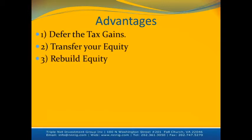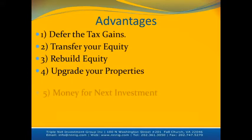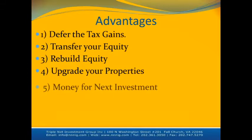You may have some non-income producing real estate such as raw land. You could exchange this property for another asset that would not only give you cash flow, but it would get you income tax deductions such as depreciation, which you do not have with your raw land. This means more money is available for acquiring your next investment. It can be regarded as a free loan from the government.